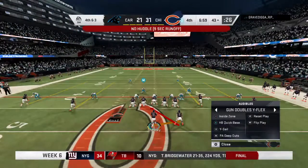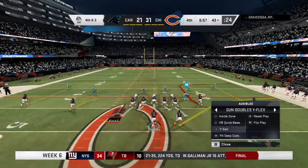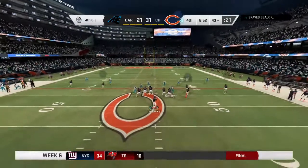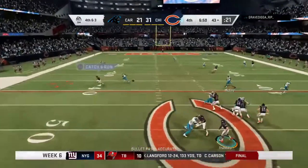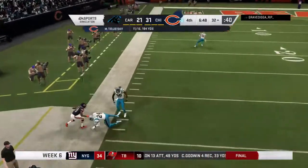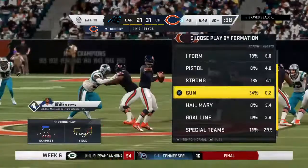Now, the offense is not leaving the field. They're going to stay out and go for it on 4th and 3. They'll try and throw for it with Trubisky. Open man, Taylor Gabriel. A Chicago first down there on a gain of 11.